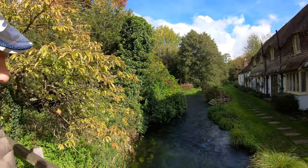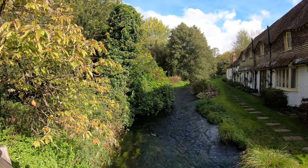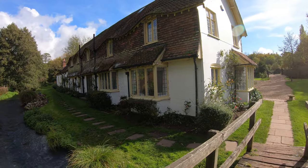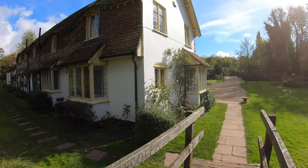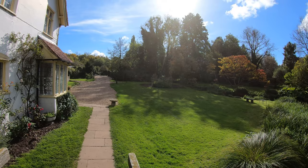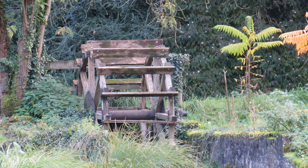This is where we're going to say goodbye to the River Itchen, or the last little bit that we're going to see. Still in full flow. And we're actually going to go by what's the old fulling mill. It looks a bit bizarre really, because you feel as though you're going through someone's garden, but it's definitely a public footpath. And just over in the far distance there, I can make out what looks like an old wooden water wheel. Brilliant.